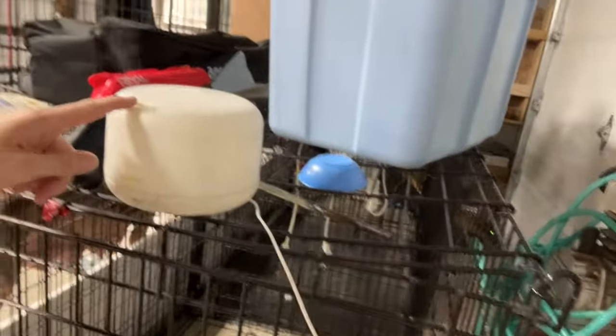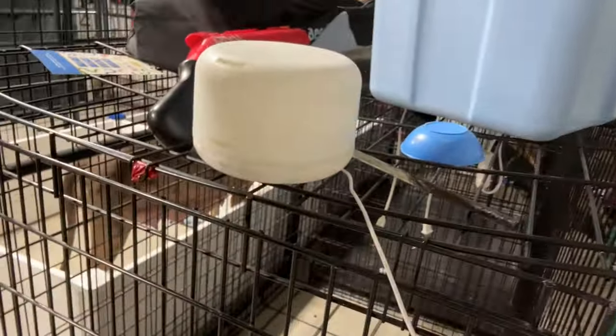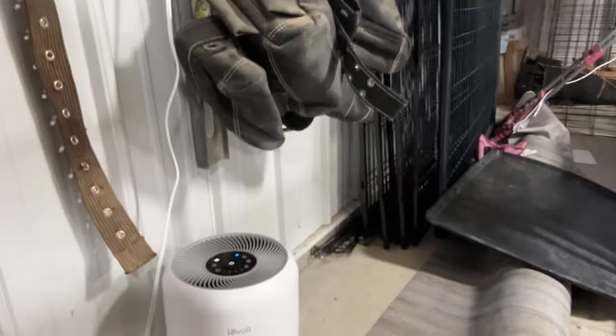Everybody's cleaned up. Kimber's in there with her puppies. Just a couple things that we do to try to keep things clean and smelling fresh: I have a diffuser running here with some essential oils to eliminate the smells. And then also over here, I have this air purifier running.